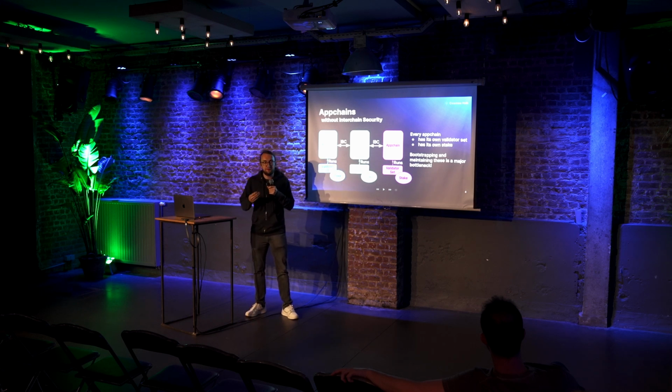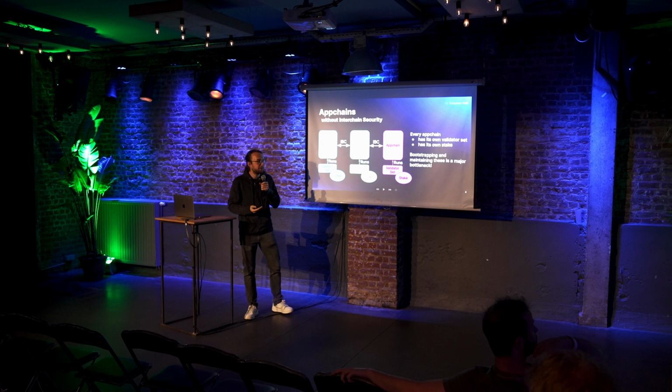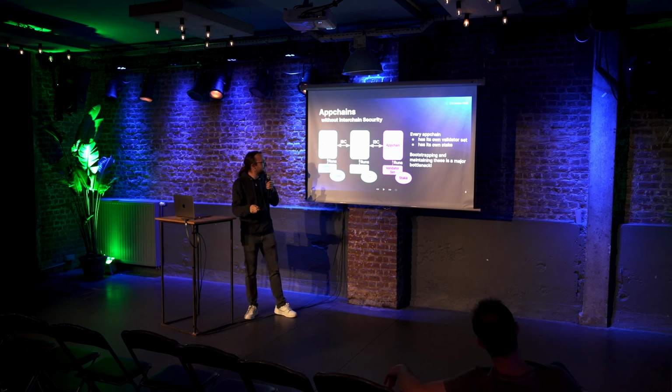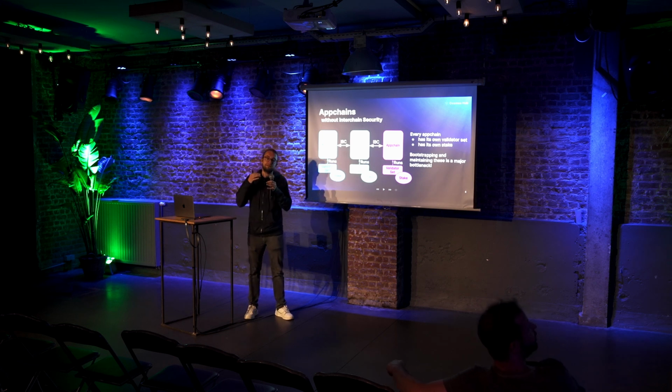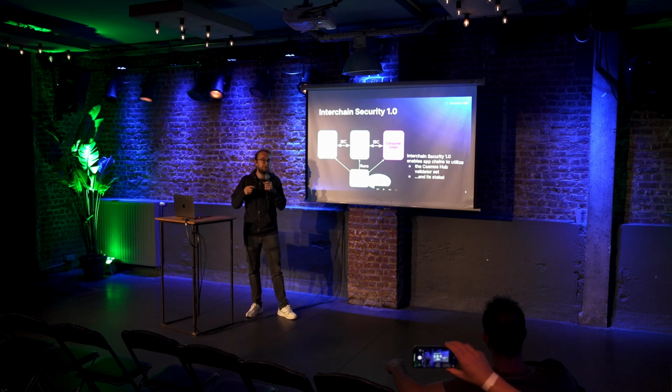So app chains without Interchain Security look like this. So you have a lot of app chains. They're all connected via IBC. They're talking to each other. But each chain has its own validator set, and each chain has its own stake. So maintaining and bootstrapping your stake and your validator set are major hurdles to actually getting your own app chain started.